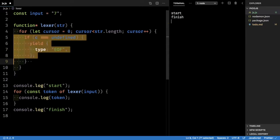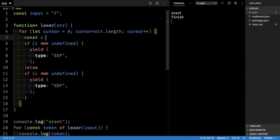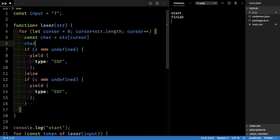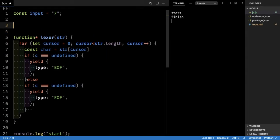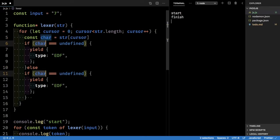Okay, so if c is undefined, that's the EOF, right? We don't have a c, right? Oh yeah, we don't. We will do const c equals string[cursor]. Why c? Because I've seen it sometimes. We can call it char. We could, but char, as far as I remember, is a keyword, isn't it? No, I don't think so. Okay, not anymore. That's good. Let it be then char. Because c is very nice, but char is better. So if it's undefined, we know it's end of file. Whenever we really get to the end, we always get undefined.